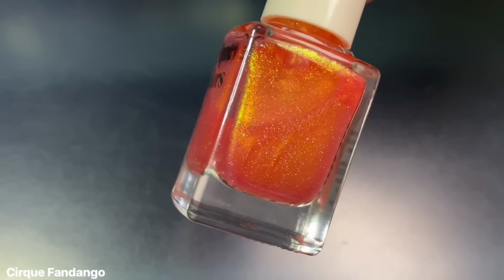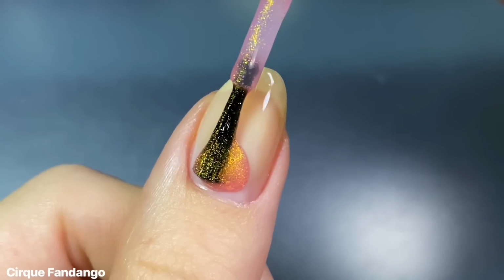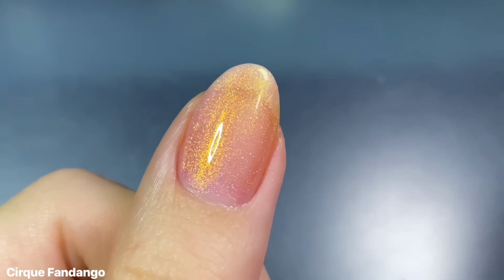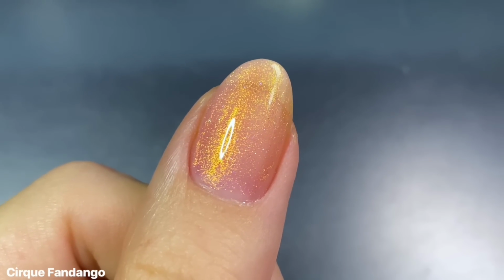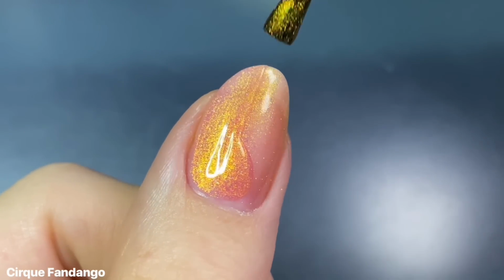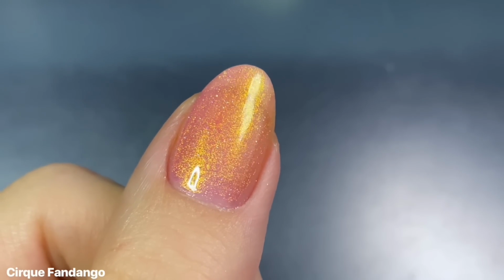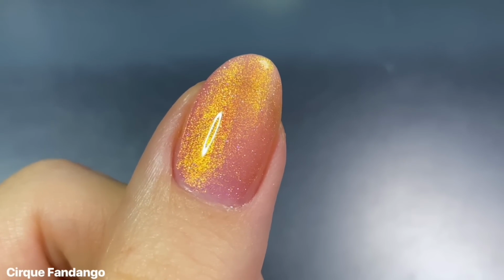Another absolute must-have is Cirque's Fandango. This one is just such a stunning peachy orange base color with, again, that same golden glowy shimmer that we saw in Moonbeam. I just love this color combination. It really just reminds me of peaches, which I think are so yummy. They're like my second favorite fruit after mangoes, and it just gives me such summertime vibes. I think that golden shimmer just reminds me of the sun or like golden hour, and especially with that peachy base, it's just so flattering to me.